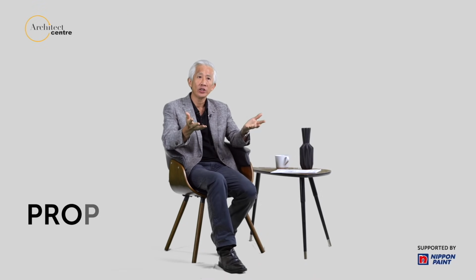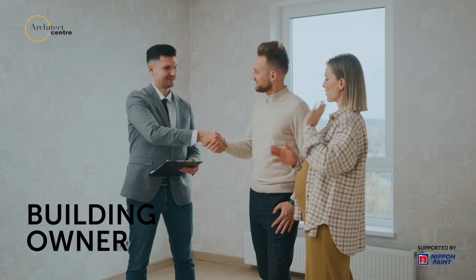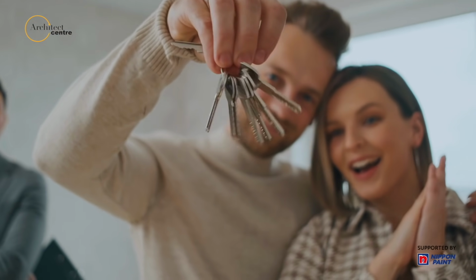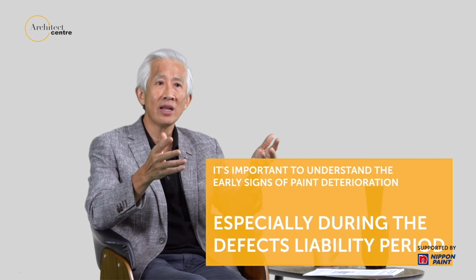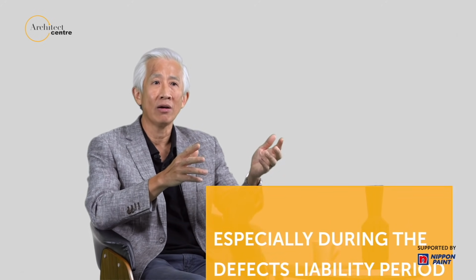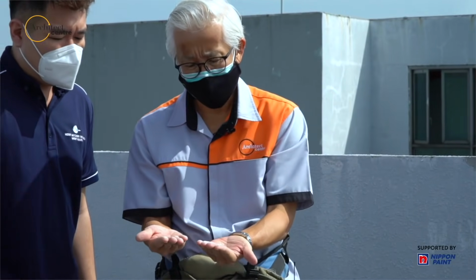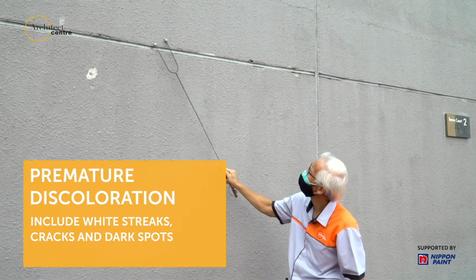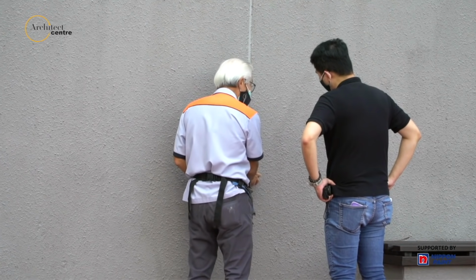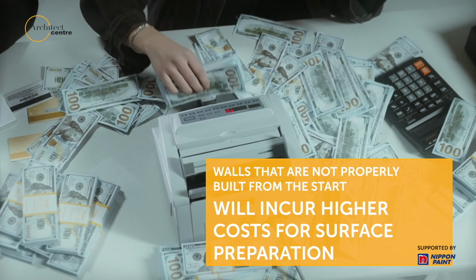Either you are a property manager, or you are a building owner, or you are part of the JMB or MC. When you take possession of your property from the beginning, especially during the defect liability period, it's important to understand whether the building has any signs of premature discoloration. And this you can see with white streaks, cracks and marks, and dark streaks and things like that. Check whether the original paint and the original wall conditions were correct to start off with. Now, this has a huge impact because when you repaint the building, you're going to have to spend a lot more money to prepare these surfaces. If you don't catch it early, you will find that you will be spending a lot more money to get the surface preparation correct.